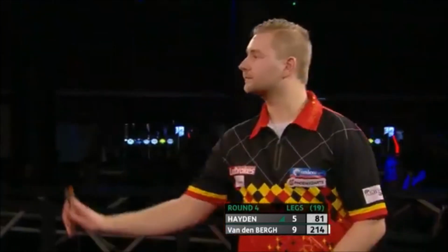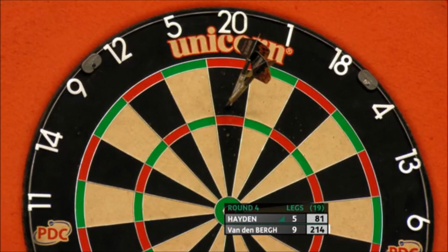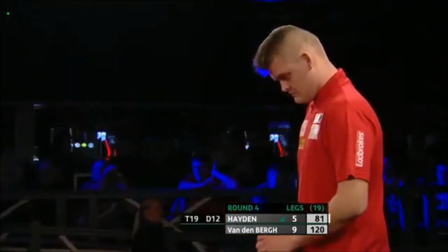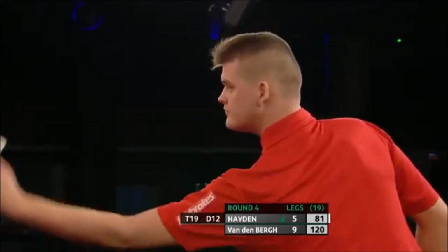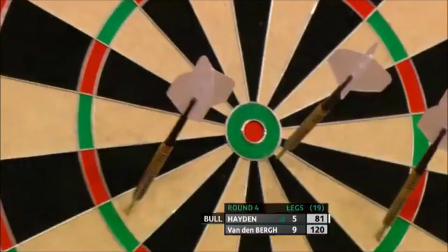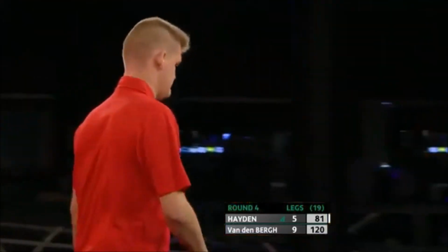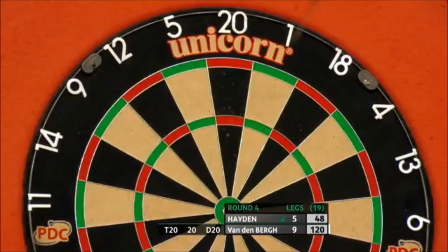Second maximum of the match for Rhys Hayden, who on 94, well, at one time trailed this match by 5 legs. It was 9-4 down, and now could be about to close the gap to 3. Well, there's a 120 that kept him in the match. Will it be a 120 that sends him out? Cruel twist of fate, maybe.